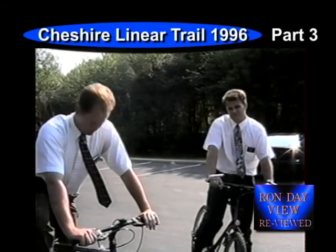Biking through the woods in shirt and ties. All right, a little thanks. Overdressed, but thanks a lot. I like it.